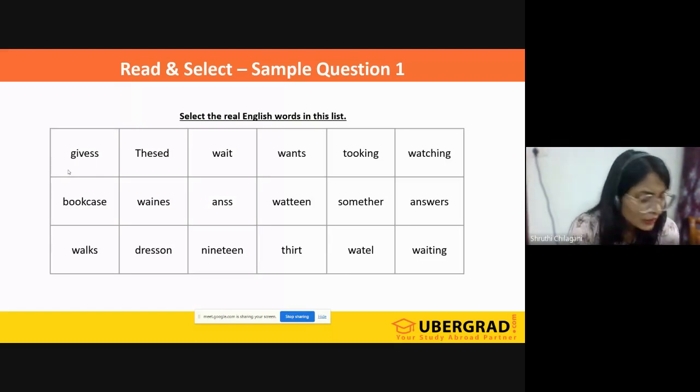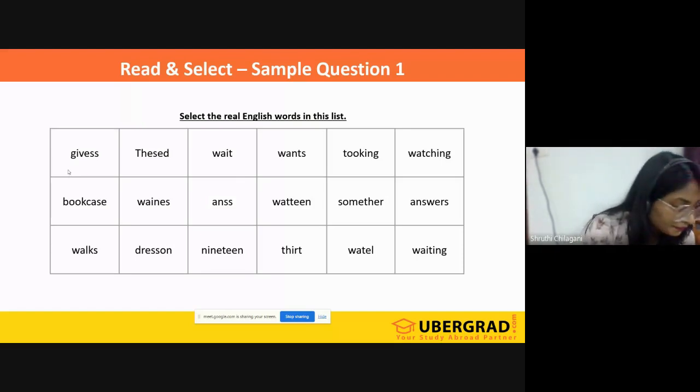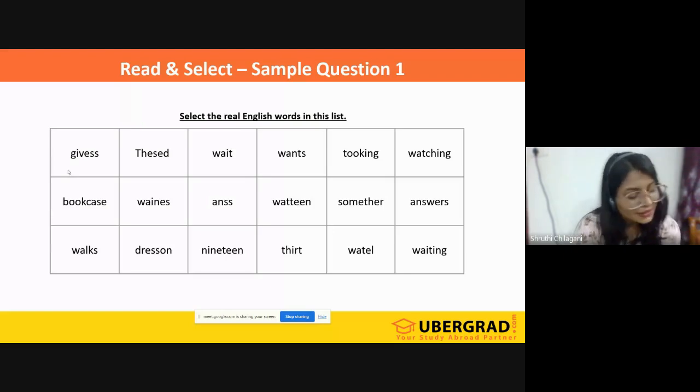Let's go one word at a time. Do you think this word exists? No, no, no. I want to go one word at a time. We have handouts for you to rush through, but here I want everybody to answer. Do you think "gifts" exists or not? Just give me a thumbs up or no. This is simple. No, it doesn't exist, because it is only "give". Or "gives" also exists, but there is no double S. Cool. Now the second word, "these". Do you think there is a word called "these"?